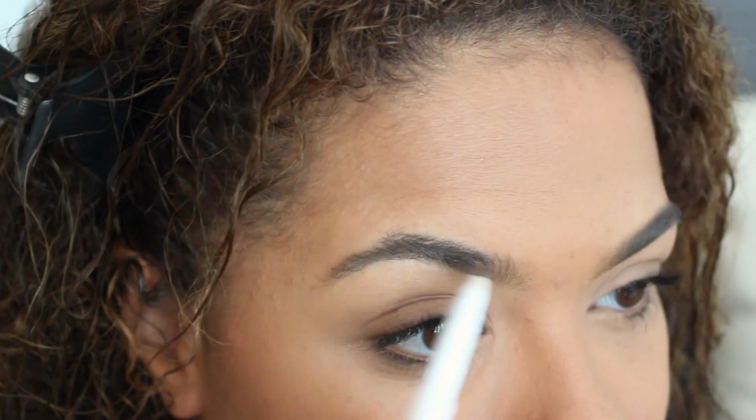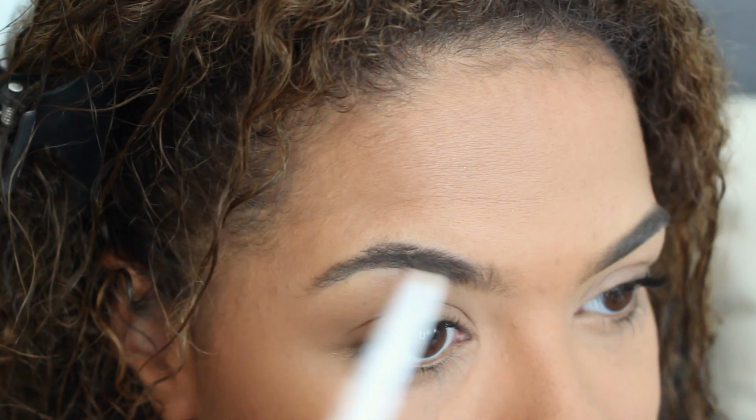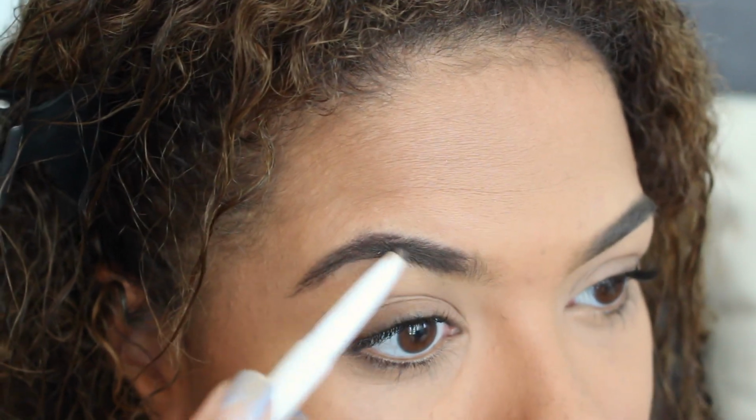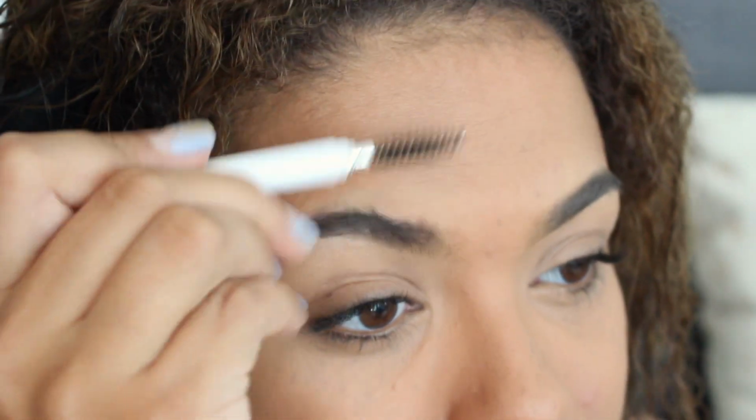It's not an under $10 video without a little bit more e.l.f. So I'm using their definer pencil. I actually quite like this. It could be a little bit waxier, but it's $3. So, I mean, you can't really go wrong. I love that it has a spoolie on it.